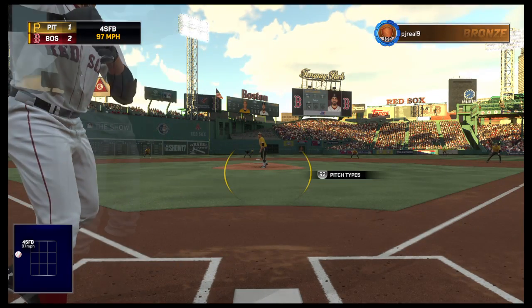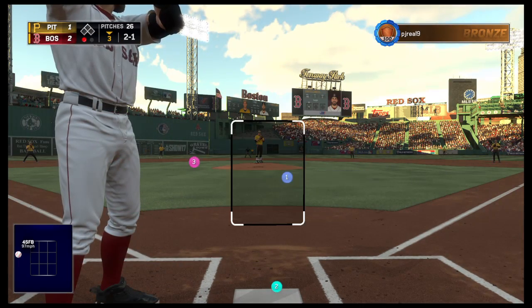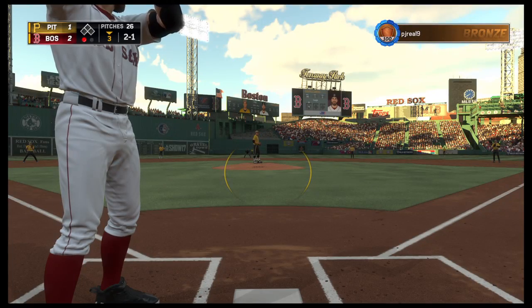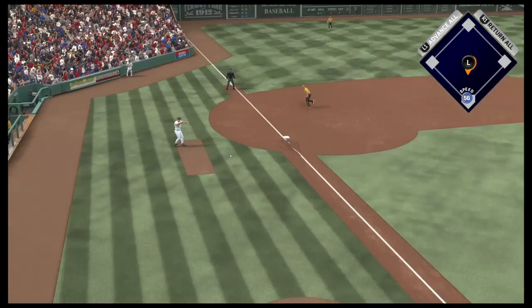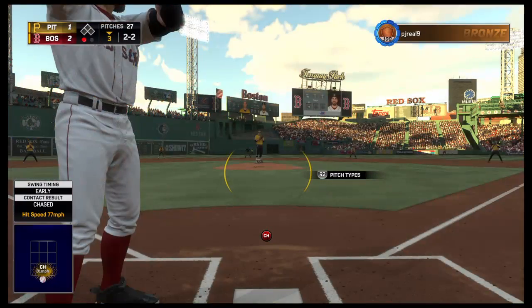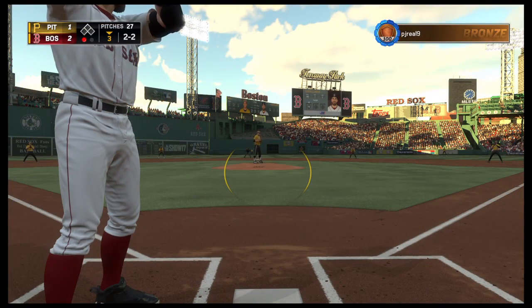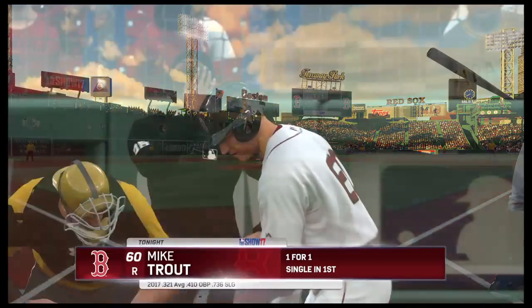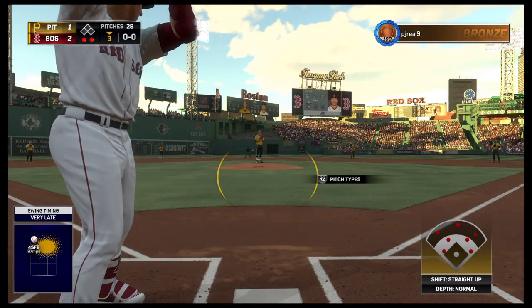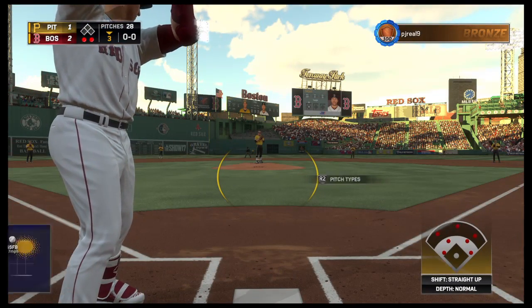And he takes one off the inside corner for ball 2. In front of the changeup, and he can't keep it fair. 2 strikes on him now. Swing and a miss on the fastball that time. Out number 2. Now at the plate, Mike Trout.